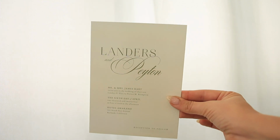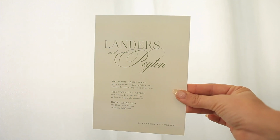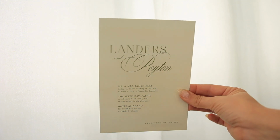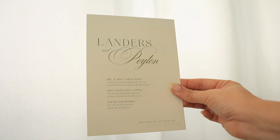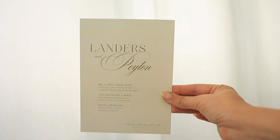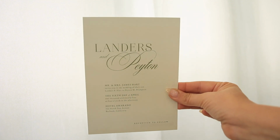Here was the other one. This one is that same kind of color, but the font is a deeper green shade. And this one I really liked the combination of the script font with the classic font. I just thought it was a nice, modern romantic type of look. So this was again one of my top contenders, but then I found one that I thought was even more perfect for me and my style. So I will show you guys that one next.